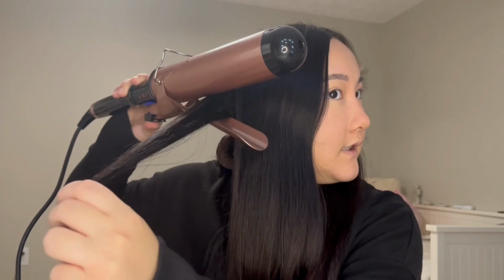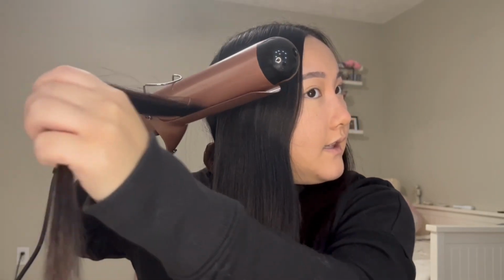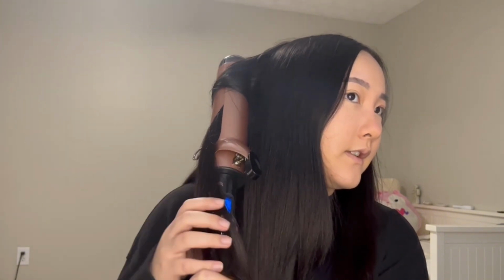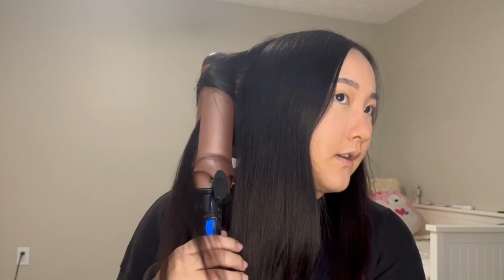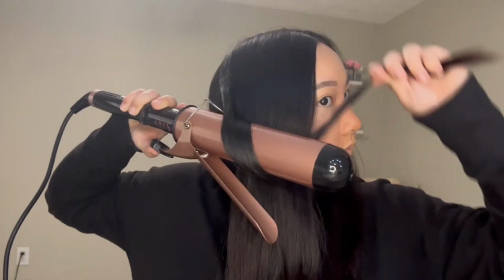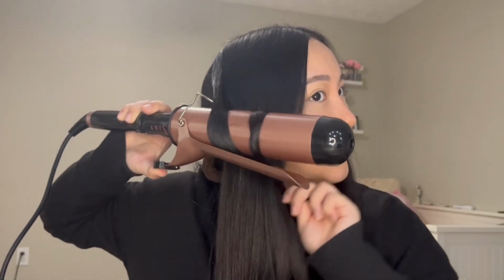So how I curl my hair is I bring this down like this and then I curl it like this. And then you kind of hold it. I don't know if I'm actually doing this right. I know a lot of people do it another way. They did it like this too.